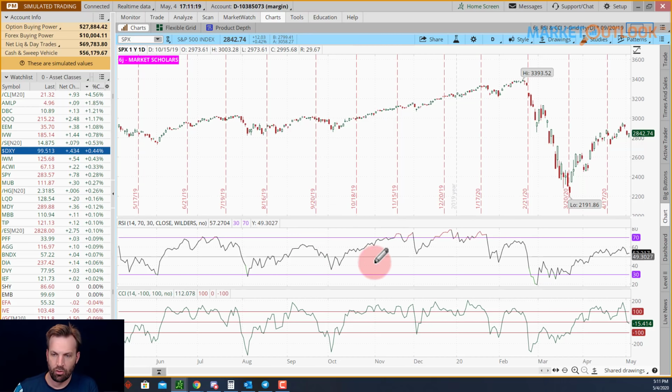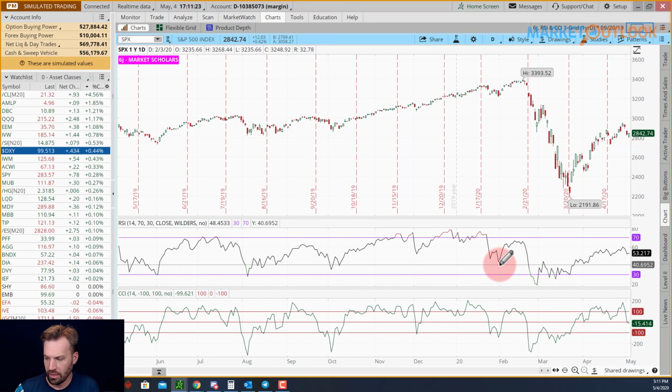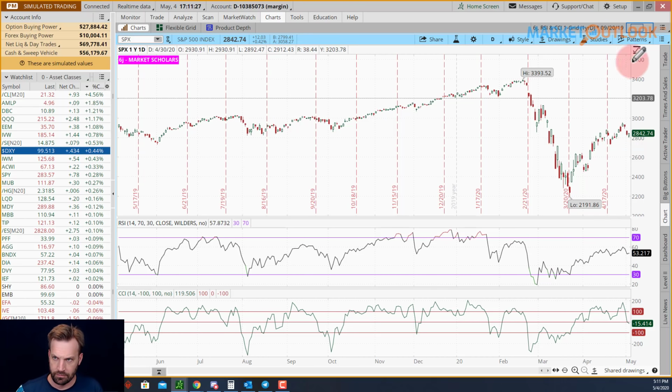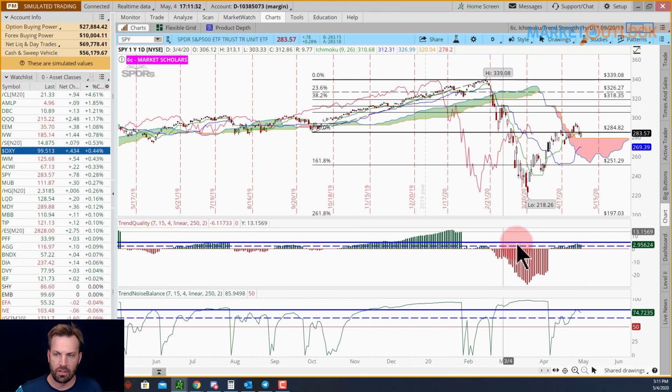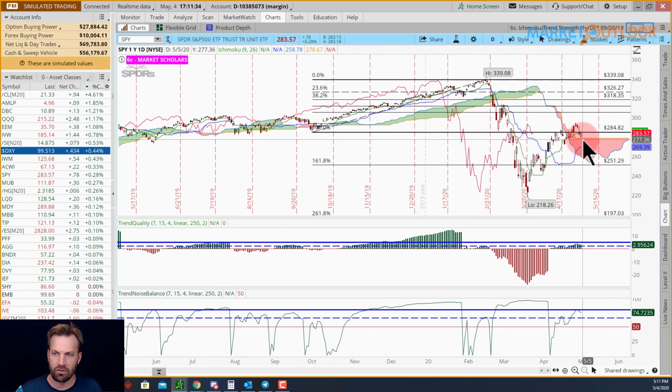It's almost like when you pull back to 40 and you're not able to really break through the downside, you bounce off of that. This is just the other way around. And of course, when you look at the trend strength indicator for the Ichimoku cloud, we pulled back to the top of the cloud, which we're now holding for support. We're below the green line, but still above the blue, so that's a good sign.